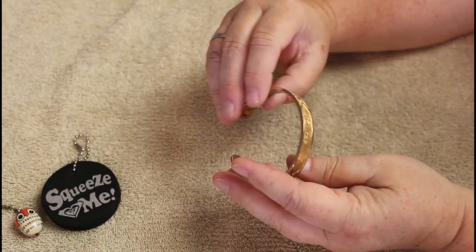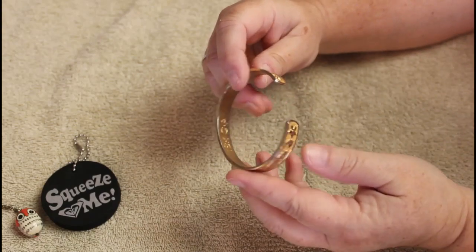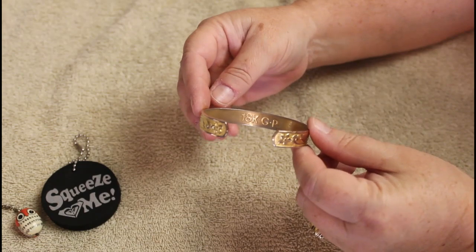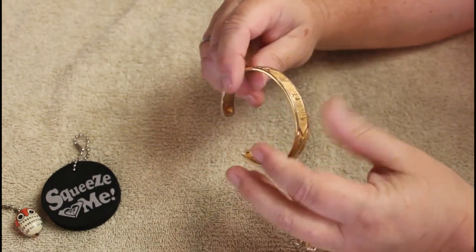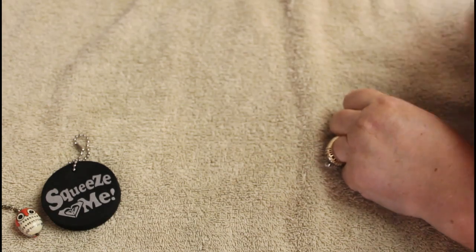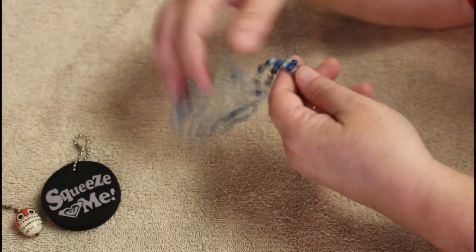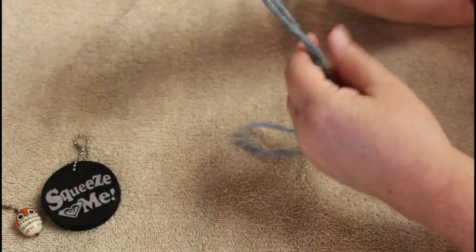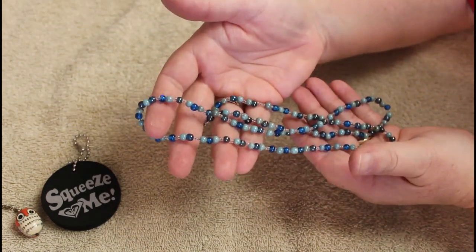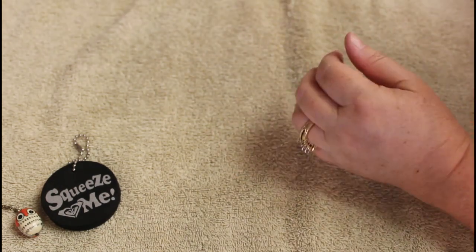These look almost like hieroglyphics. 18K GP. So I'm going to say this bracelet is gold plated. That is very interesting. Let's put that over there. We'll have to take a closer look at that guy. We're missing a clasp, so we could fix it. These look like very tiny little glass beads, so that could be something in our fix pile.